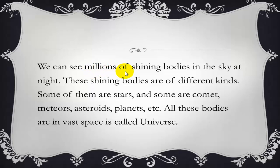We can see millions of shining bodies in the sky at night. These shining bodies are of different kinds. Some of them are stars and some are comets, meteors, asteroids, planets. All these bodies in vast space are called the universe.